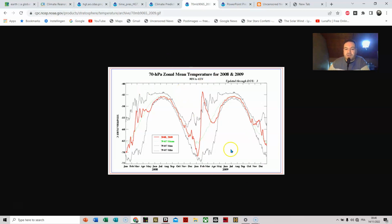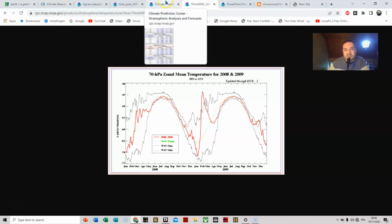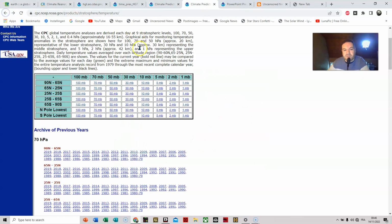So I'm guessing that around this period, the polar vortex split in two. I believe it was in 2008 or in 2009. I'm not really sure. But we did have an episode of very cold winters over Europe, and it was all over the news. So let's hope this doesn't happen. But how do you recognize whether or not we will have this?